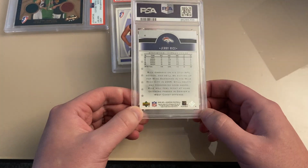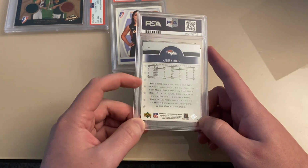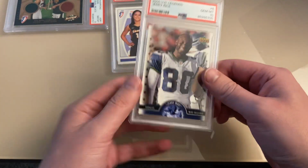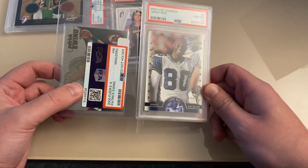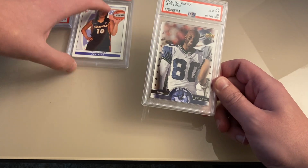Okay, next up, this is a Jerry Rice card. It's got the Broncos logo in the back, but this is actually from the one season that he was in Seattle. So the photo on the front is him in the Seahawks uniform. That came back at 10. Awesome. So these two cards are kind of from like every Hall of Famer that ever played for a Seattle team. I'm trying to get a card of them in their Seattle jersey.